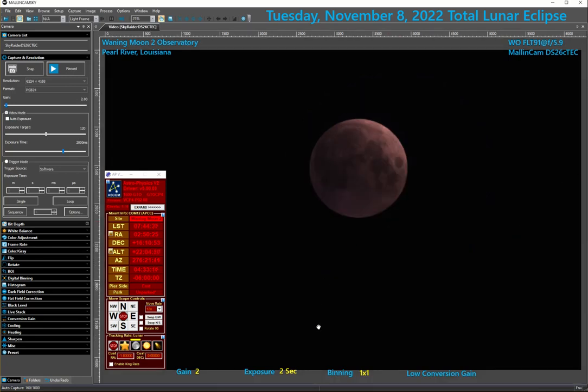See, the moon is drifting up in the image. It's not tracking exactly right. I don't know why. It should have kept it right in the center.